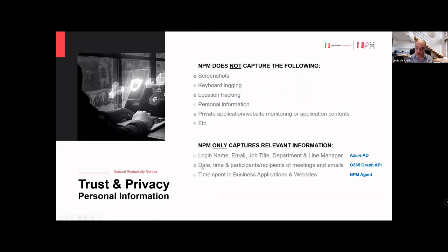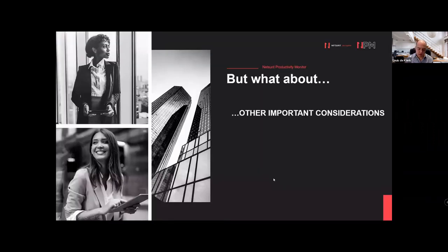From Office 365, we get the date, time, and participants of meetings or the recipients of emails, but we do not take the contents of the email or the attachments or any other details from there. And of course, from the agent, we see how much time you've spent in which business applications and websites. And that's essentially what NPM does.